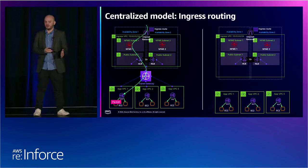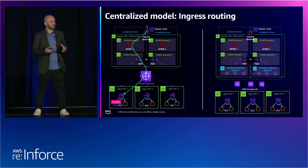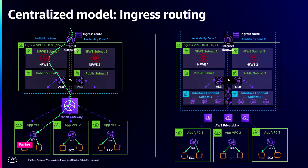Instead of using the transit gateway, I can replace that with PrivateLink. So now I can minimize the cost. I can remove the transit gateway, for example, and I can use PrivateLink. And now that will allow me to connect the application load balancer in the inspection VPC to a destination in a separate VPC using private IP, using PrivateLink. And the same thing, traffic will come. I will send it first to the network firewall, get inspected, to the first set of application load balancers, and then using PrivateLink to the target, which is a network load balancer in my destination VPC.